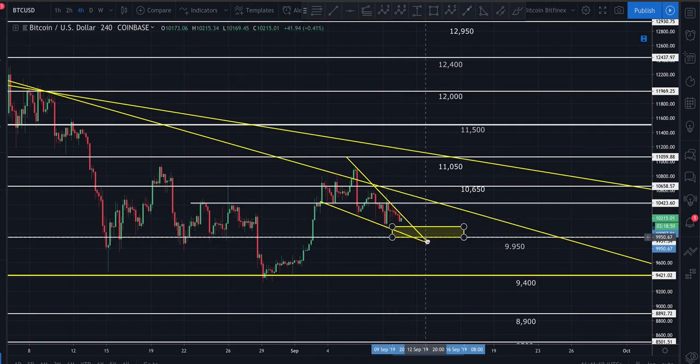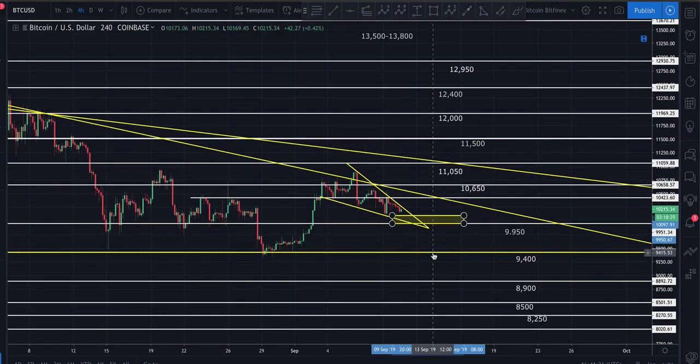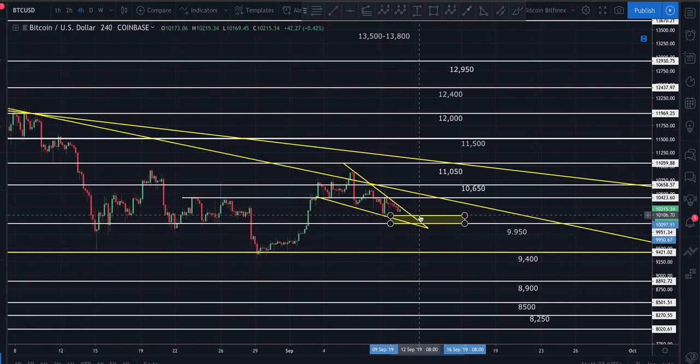But that being said, I have a very tight stop, because if $9,950 does break, and there's a good chance it does, if we get a 4-hour open and close below $9,950, I will expect a continuation down to about 9,400, and we'll have to wait and see how price reacts at 9,400 if and when it does come down to the low. If 9,400 does get a decisive break below, then we're looking for that target between 8,900 to 8,500. But we're nowhere near there yet. Don't want to get ahead of myself.